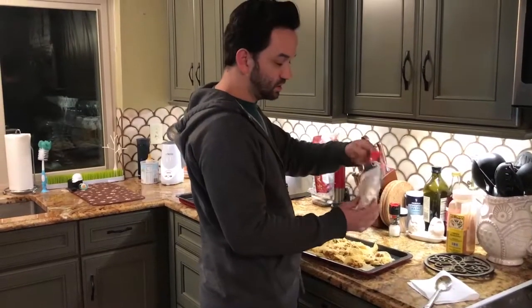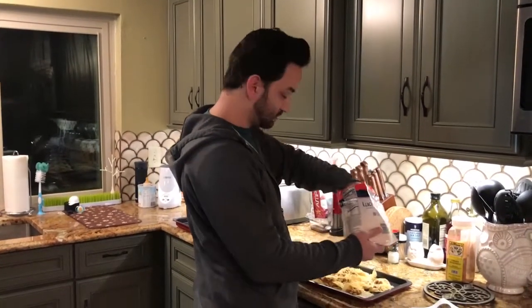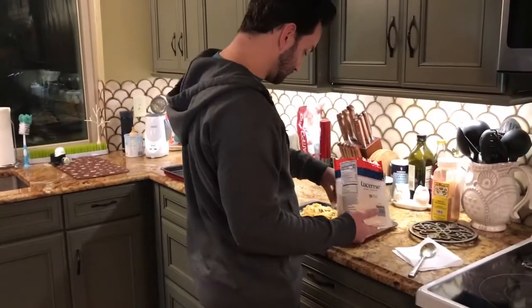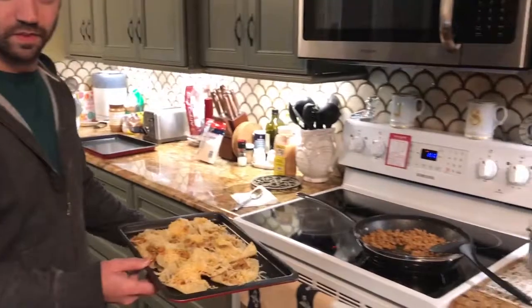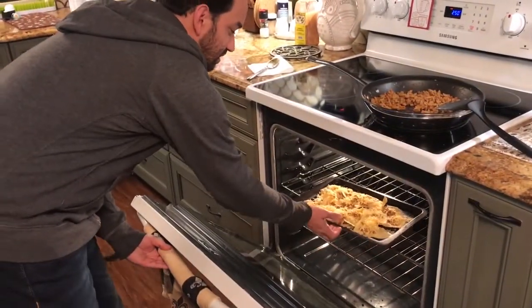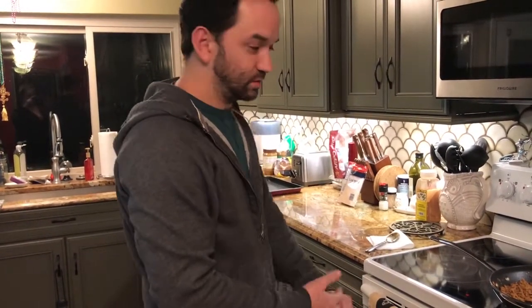Now adding the cheese to our nachos. All right. Oven set at 250. They go in. There's nothing really special about this. They're just going in to melt the cheese, basically. So it shouldn't take more than a couple of minutes, and that'll be ready. While the cheese is melting on those, it's time for phase two.